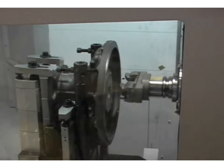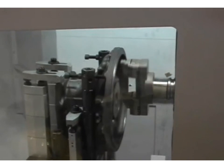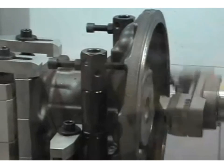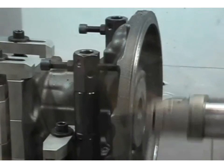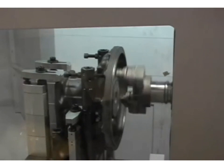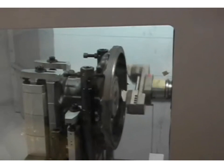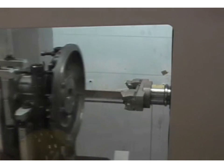What you're seeing now is it shifts. He was using a special tool because of the volume on this particular part. It shifts. It goes to the ID because there was a very, very tight concentricity requirement between these two, with very, very simple fixturing for the tests. And that part was complete.